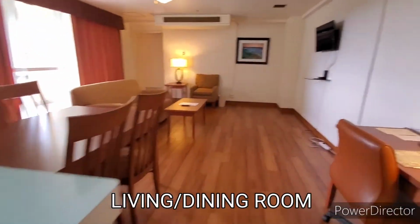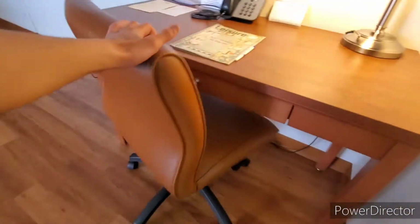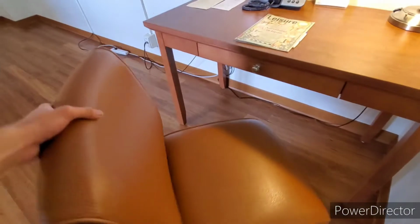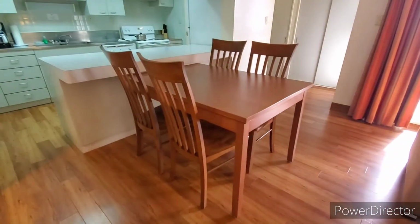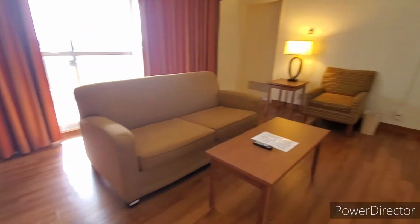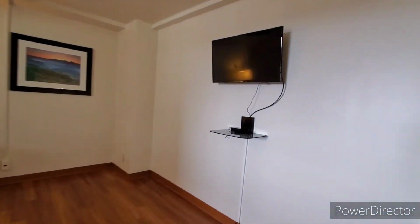Moving into the living room, you have a desk with a very comfortable chair here. I like this one. It's got lots of surface area as well as it's very relaxing. And you have the counter here in the kitchen next to the dining table. The sofa, lamp right there, another chair, painting, and a television.